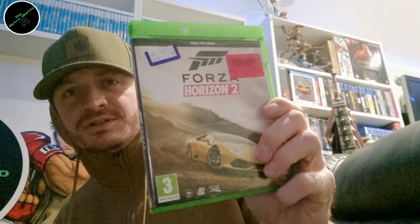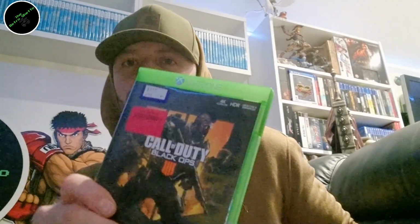Forza Horizon 2 and Call of Duty Black Ops. For these, I'm going to show you the other one in a minute. For these 4 games I paid £7.80 I think, and I had a quick look and I could trade these in at CEX for I think £14. I could take this down now.